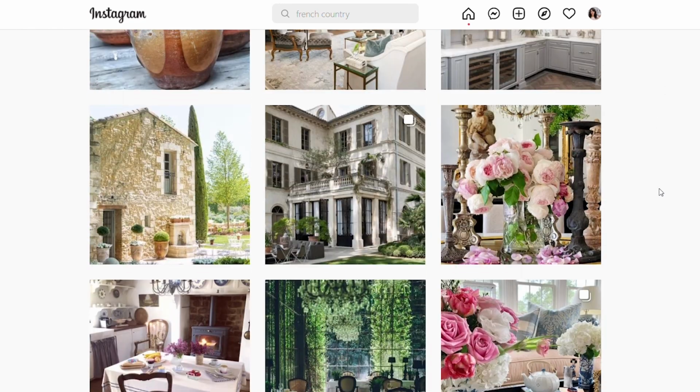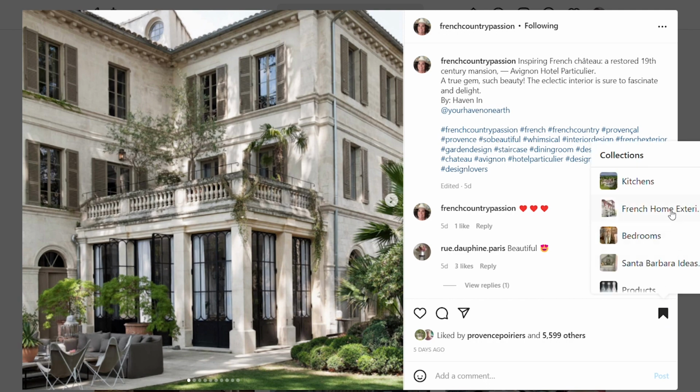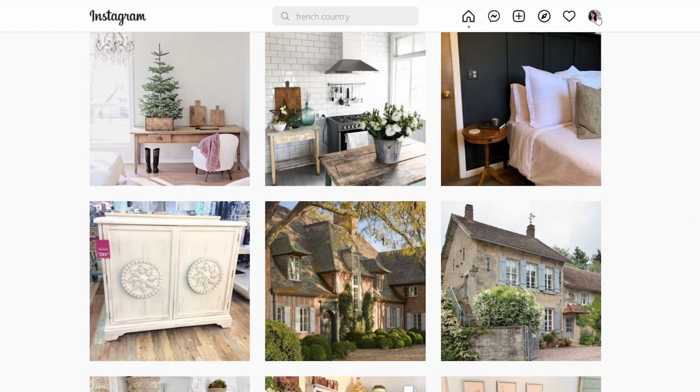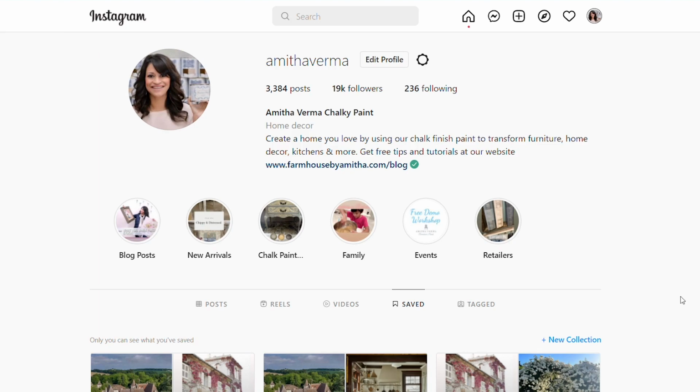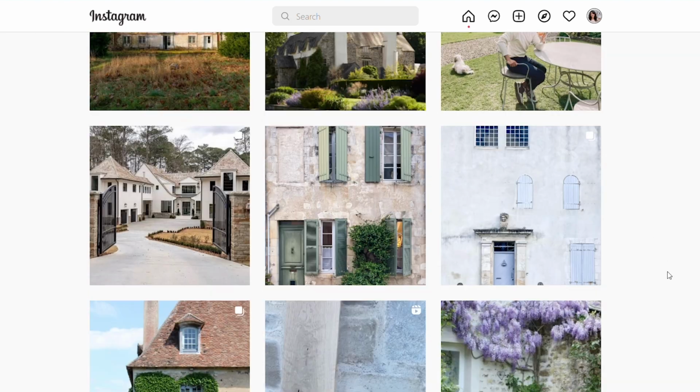So I encourage you to do this exercise and simply save these photos into a couple of lookbooks so you can go back after you've thought about it for a couple of days or weeks and come back to the things that you ultimately want to create in your project.